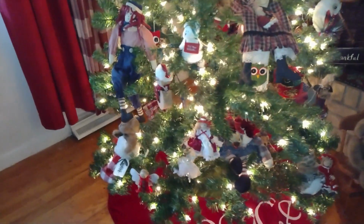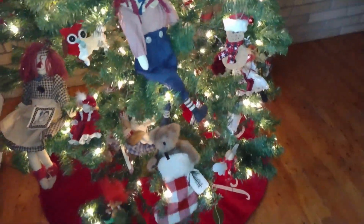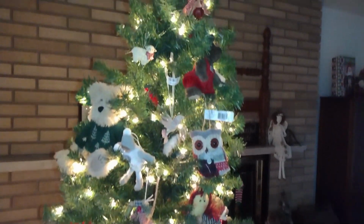I didn't really have room for that. I didn't want it all around, and they do get dusty if you do that. And also, I didn't want to just store them away and never get them out. So now, once a year at Christmas, I can get them out and enjoy them.